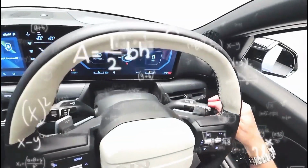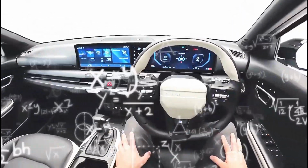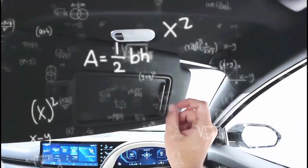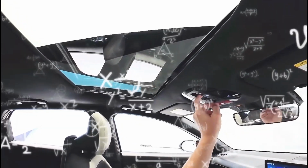Turn signals look about the same as they've been in a lot of Hyundai Kia products for quite a while. No major changes there. These visors slide. We've got nice big mirrors. Pretty good coverage there. Got a pretty good size moonroof here too.